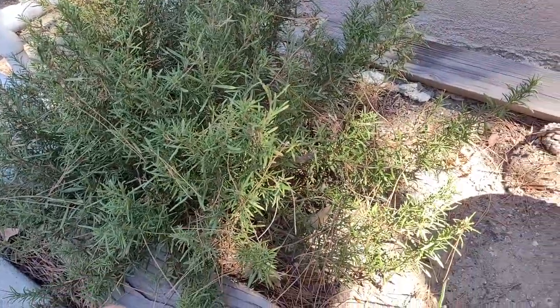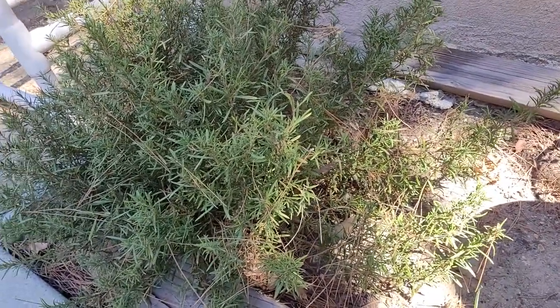Anyway, that's a garden update. It's September 20th. I don't even know the last time I came out here.